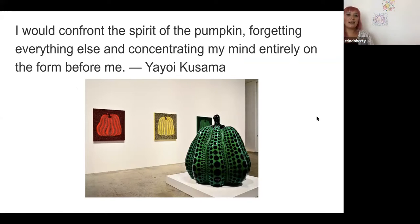So she says, "I would confront the spirit of the pumpkin, forgetting everything else and concentrating my mind entirely on the form before me." So she really just meditates on the shape and form of the thing that she is going to portray. Now we're gonna just look at a bunch of different ways that she has made pumpkins.